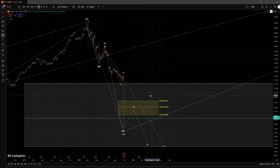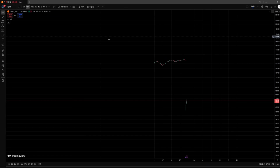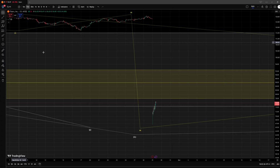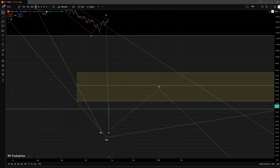But the main focus for me right now is the area of resistance that we have here in yellow, and I will be watching closely for a potential smaller time frame initial 5-wave structure to the upside. Now, we have just formed this low, so we do need to give it some time to form a larger and more reliable and clear structure. And for now, these are the levels. This is the trade setup.